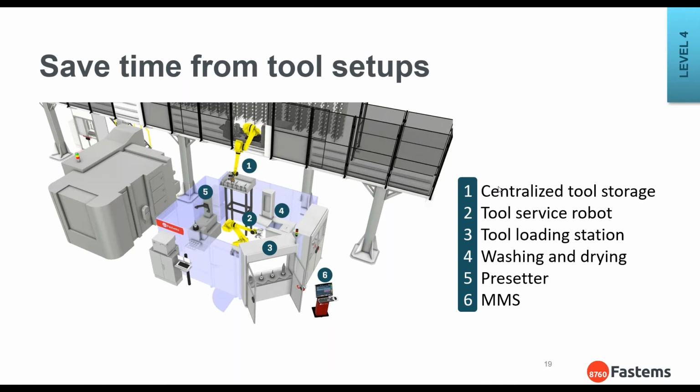So first of all, we have the robot of the centralized tool storage, which brings the worn out or broken tool to the tool change place. Then we have a tool service robot, which moves a tool to the tool loading station. When the tool or the tools have been moved to the tool loading station, the operator is able to go there and renew all the tools.